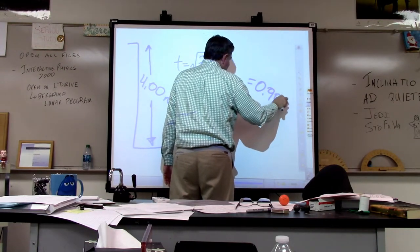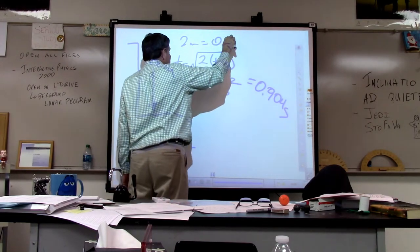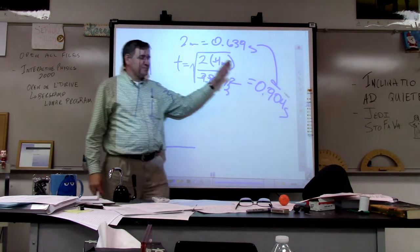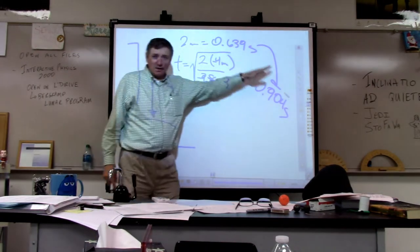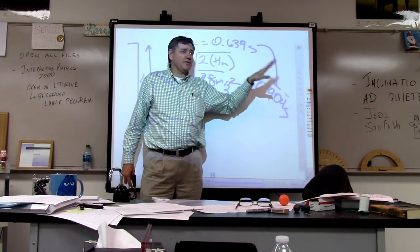0.904 seconds. Now, when it was at 2 meters, the time was 0.639. So, clearly, we didn't double the time, because this would have to be like 1.2 something. So the time didn't double. Even though we doubled the height, we didn't double the time. So this is smash mouth physics. It works. It's beautiful. You like that, go with it.